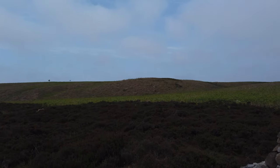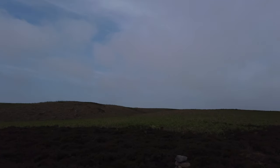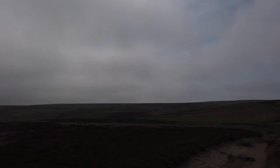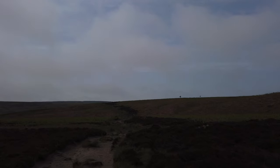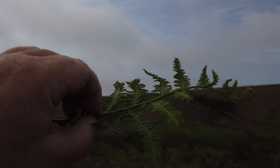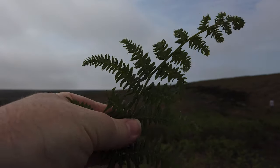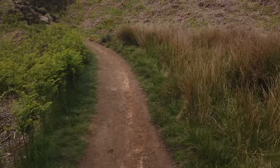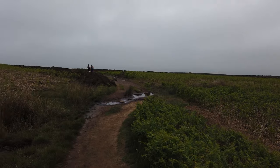You can see how this here is all heather, this dark stuff, and then the green stuff ahead is bracken. I sound like an expert. I'm not. Oh, there's somebody coming up behind me. I'll show you the bracken in a bit more detail in a sec. There you go. That's what bracken looks like. This is a nice bit. So I've just let those two ladies past.